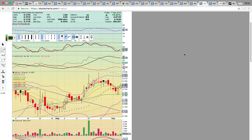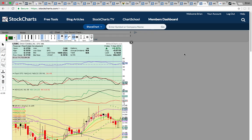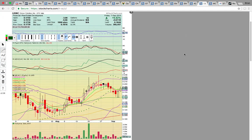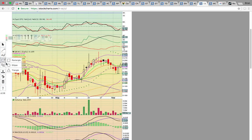Okay, so you could see here, I wanted to show you these technical bounces. This is ticker symbol GRWC. This is Grow Condos. This is a United States marijuana company. And so it came down here and it bounced right off of that 50-day simple moving average at 15.4. Look at that nice bounce off that level.